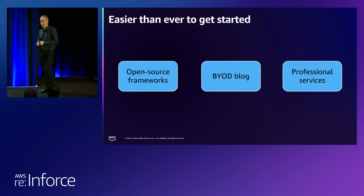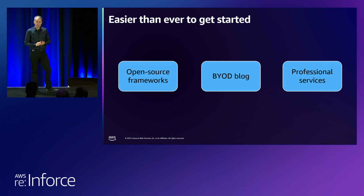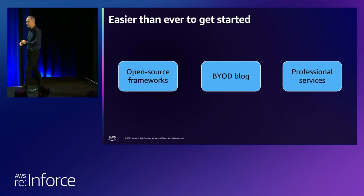And we have the GitHub code as well that is published on GitHub, open source code. We also worked closely with our professional services team, so it's easier to get started. We now have an assessment service, the Security Lake assessment service, a two-week workshop that helps you get started with Security Lake.